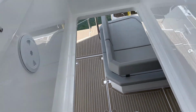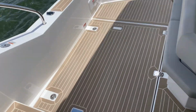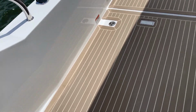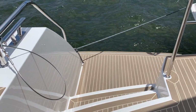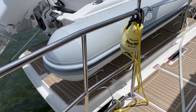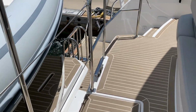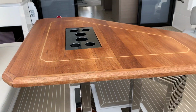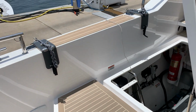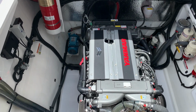Go downstairs, check out the cockpit. You can see there's one of the hatches for the starboard engine. Swim platform, nice and wide, easy to get in and out of the boat. Cool dinghy lift. Go to the other side, you can see the nice settee in the cockpit. Got the hatch open on this side, you can see the engine. Big old Yanmar.